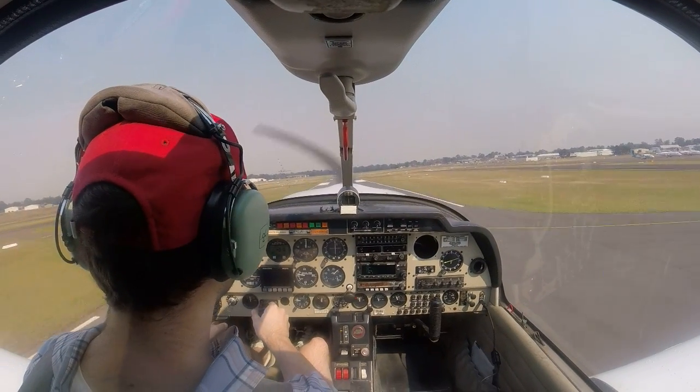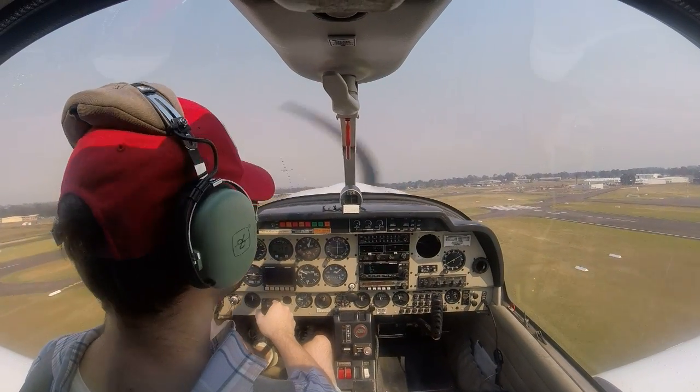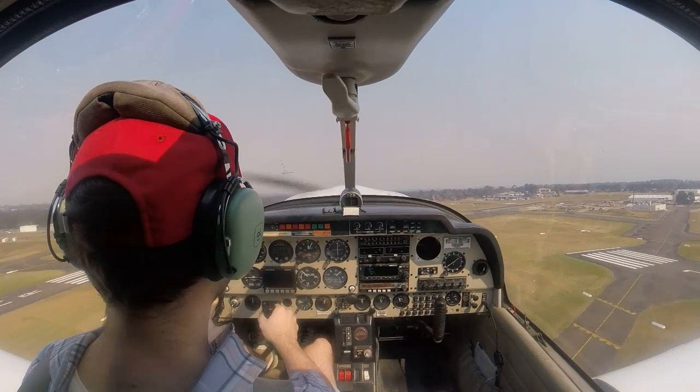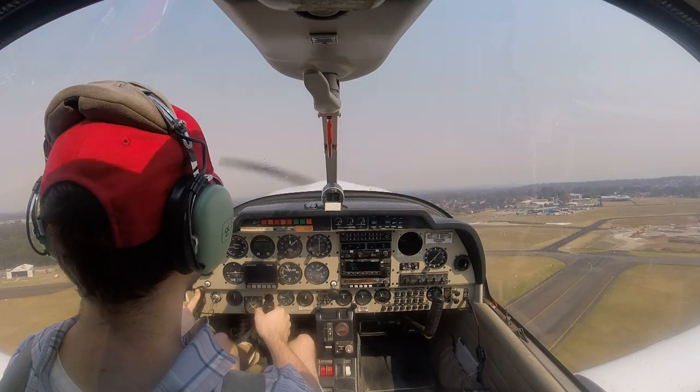Hotel Sierra Zulu approaching from the south on descent 500. Hotel Sierra Zulu, overfly midfield 500, join downwind for the main pad. Overfly midfield 500, downwind for the main pad, Hotel Sierra Zulu.